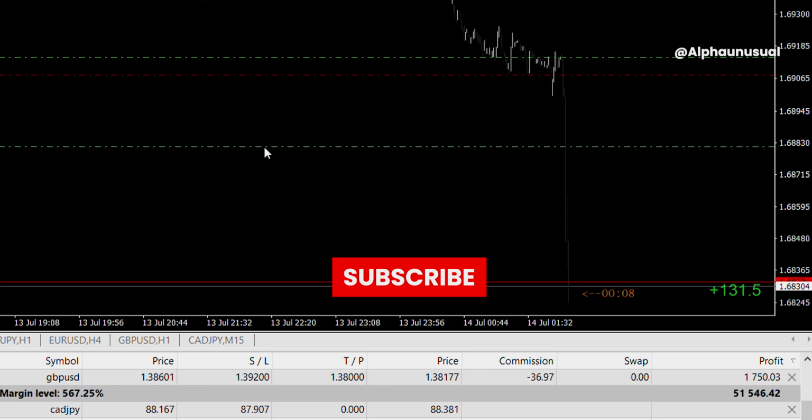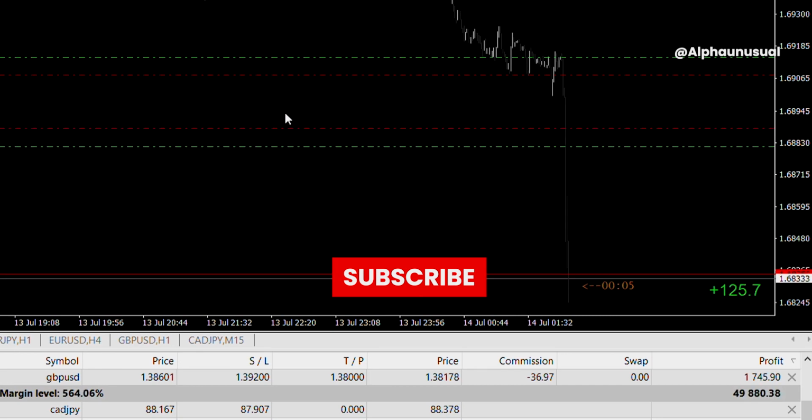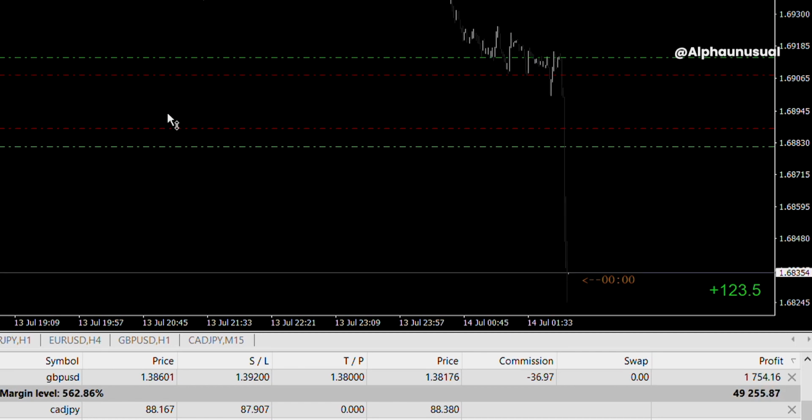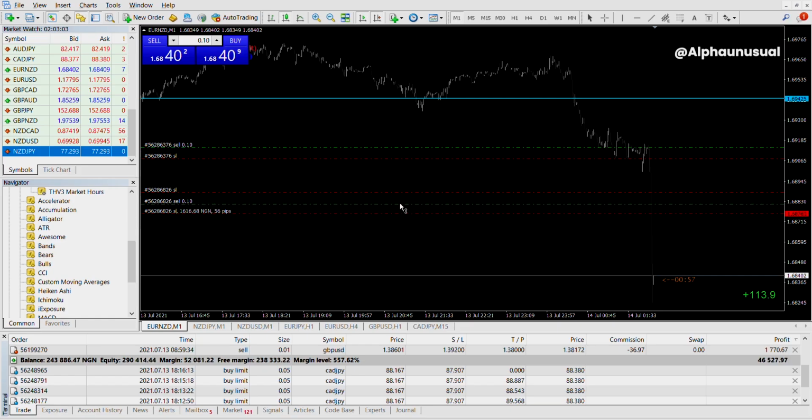Once I put all of these things in place, all that was left for me to do was to sit back and wait for my setup to play so that I can trade according to what I had already planned ahead of time.